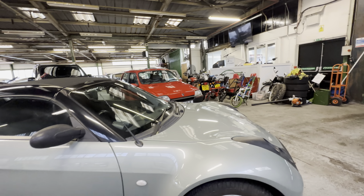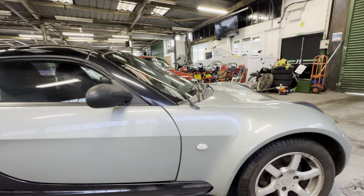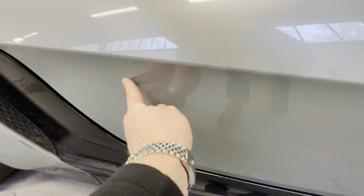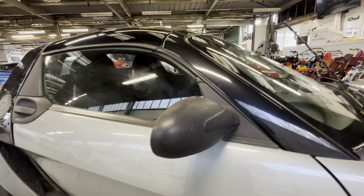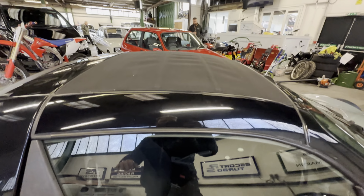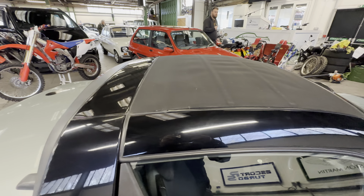Coming down the driver's wing, all nice and tidy. Lovely and straight across the black sections there. As you work your way back onto the driver's door, lovely and tidy. A little bit of a scuff here on the driver's door, but again, that one polished straight off. And a few little stone chips here and there. Wing mirror cap is crack-free on both sides. These little lift-out pillars to make it a proper full convertible are all nice and tidy.